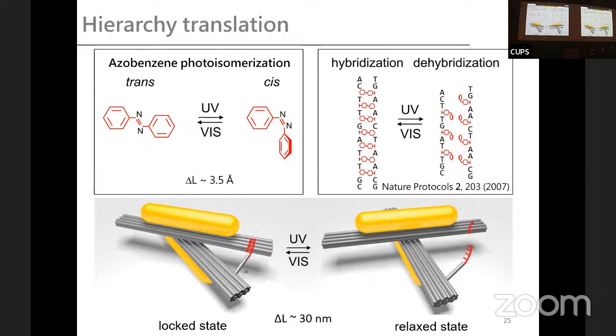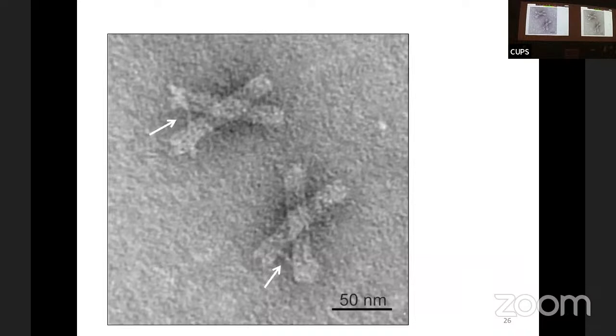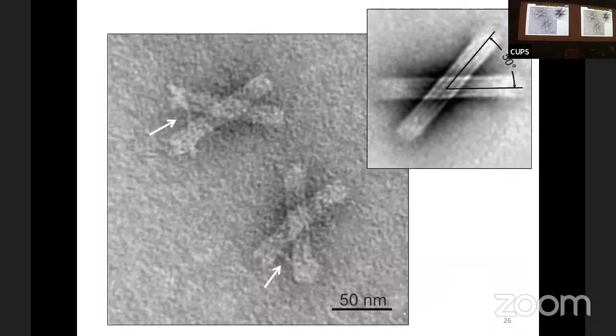If we shine UV light, this switch will be opened so that my plasmonic structure is opened. Vice versa, if we shine visible light, then the structure will be locked back to the locked state. So this is the strategy, and these are the TEM images.